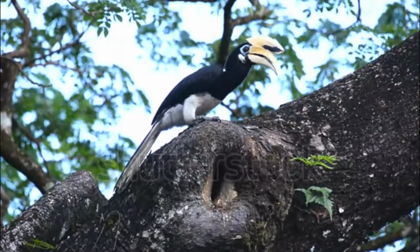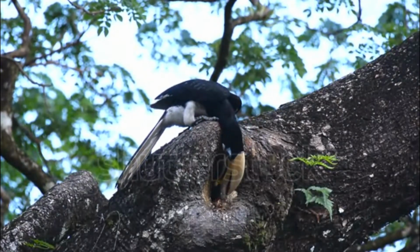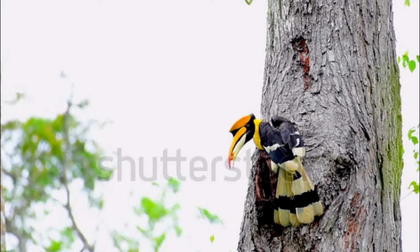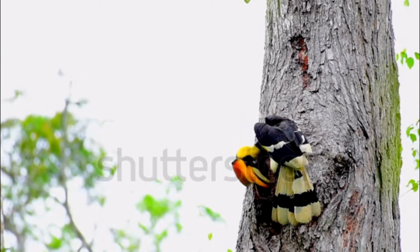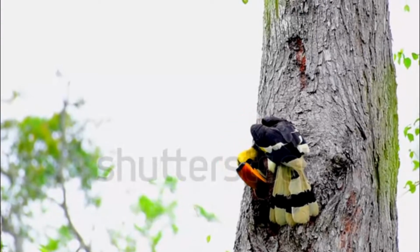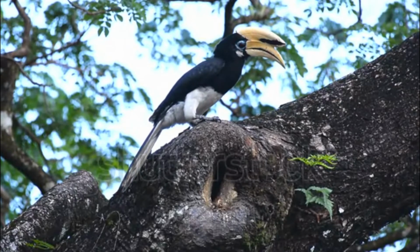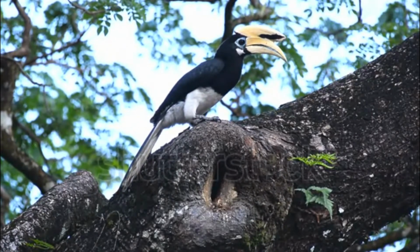The male birds collect food and deliver it to the female and the young, and the babies of this species take more than 3 months to grow. Then the female bird comes out of the nest. Until then, the male bird alone collects food for the whole family. However, these birds are hunted a lot for medical purposes, so they are not seen very much.